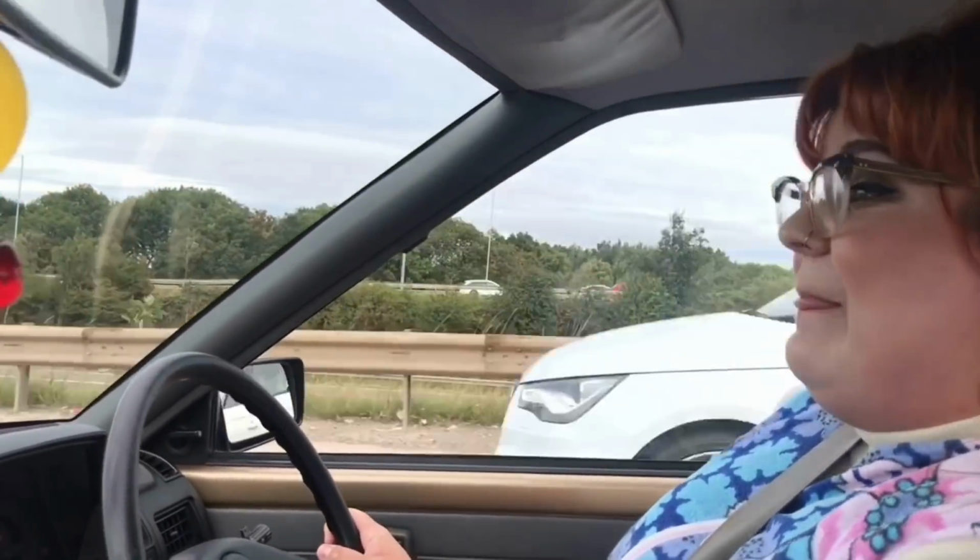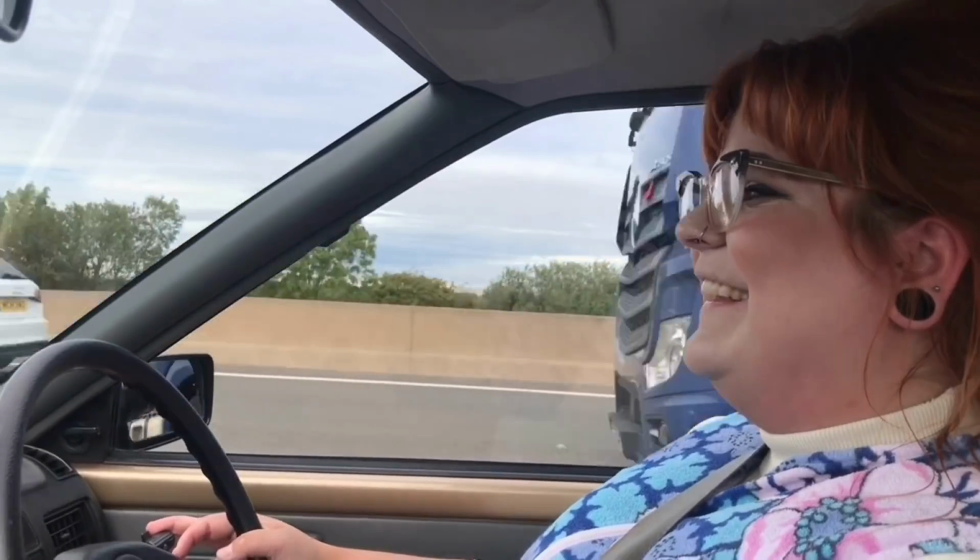If you love the car, take it on, and I could definitely see myself falling in love with this Cherry, because it's great. It's driving like an absolute dream. We're not even having to think about changing gear. The gearbox is so smooth. So yes, so far so good with this Cherry, and I would give it so far a solid 10 out of 10.